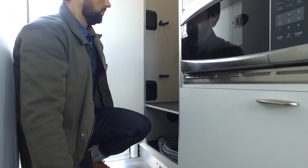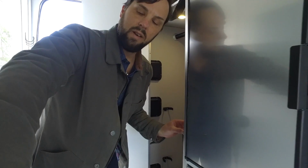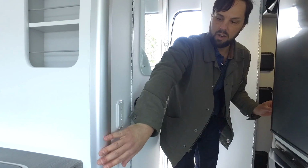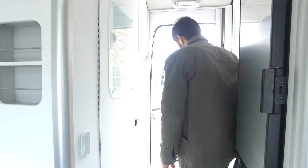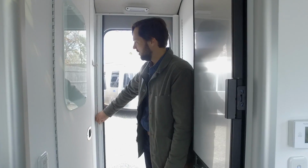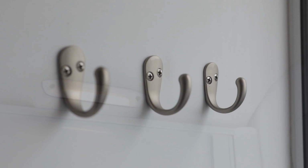And then we have a furnace duct here on the floor as well. The corner is an extruded aluminum piece here, and there's also one back here. So this is a high traffic area. Instead of bumping and chipping laminate, they give you a good structure there as well. There's a retractable screen here that goes across the back. Magnet in place. You have a light over the entry door for the inside. There's some coat hooks here as well.